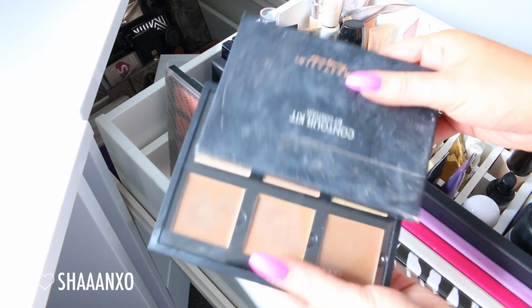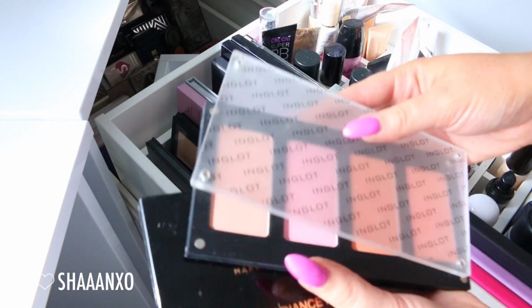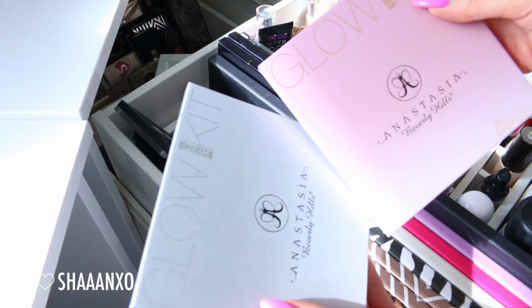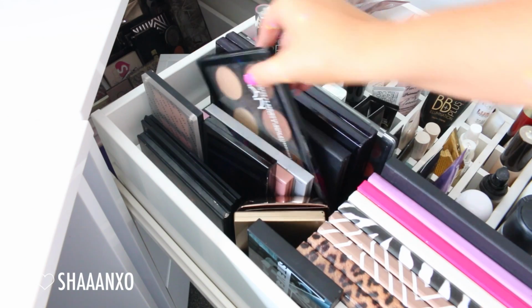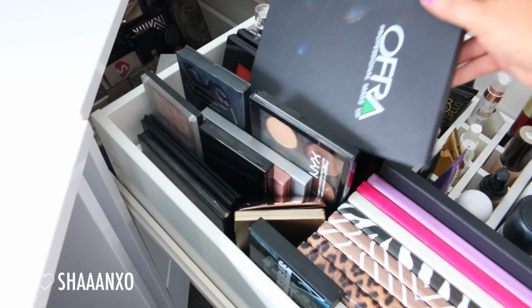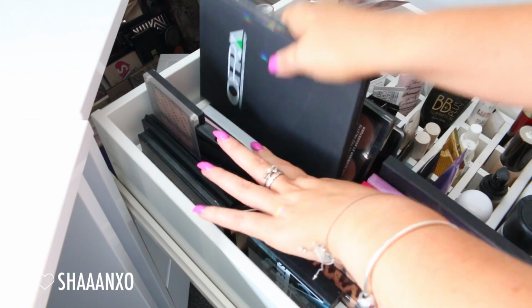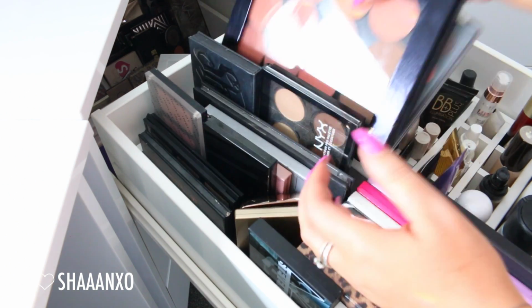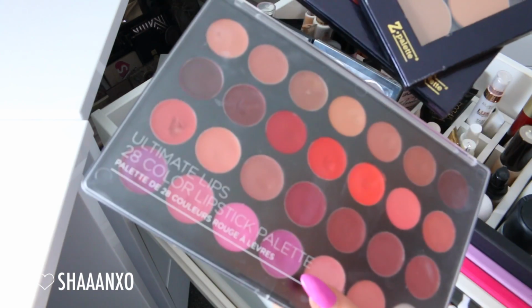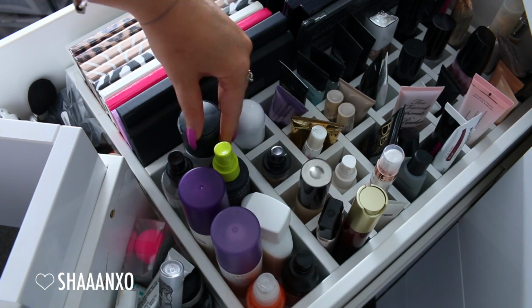And then I have lots of contour kits and more blush palettes and things back here. So like Inglow, Makeup Revolution. What else do I have? Like the Glow Kits by Anastasia Beverly Hills, NYX contour kit, Kat Von D. I have an Ofra cream contour palette, just heaps and heaps of palettes like that. They all just stay in there because they're really easy for me to grab. Oh, and my Z palettes with my depotted MAC blushes and Makeup Geek blushes. Oh my gosh, there's just so many.